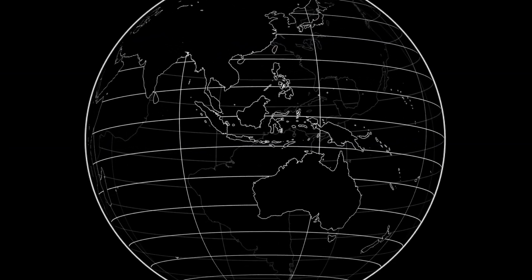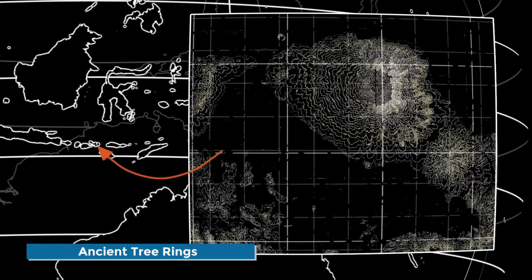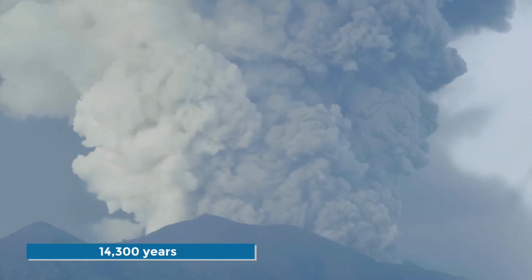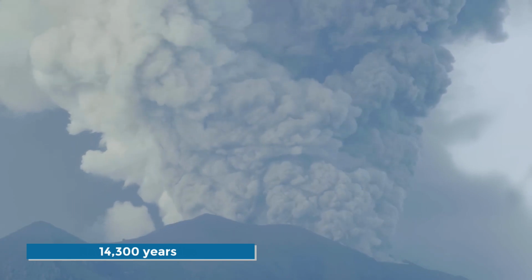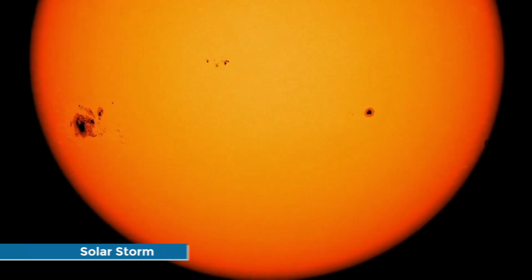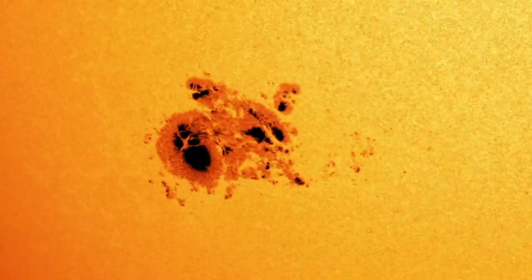Now, let's get into the largest ever solar storm identified in ancient tree rings. Scientists have discovered a radiocarbon spike that dates to 14,300 years ago and was caused by the largest known solar storm. A similar solar storm today would turn out to be catastrophic and would result in similar consequences to the Carrington event.